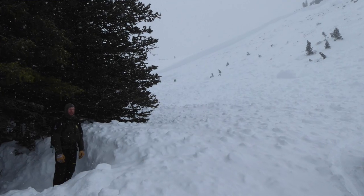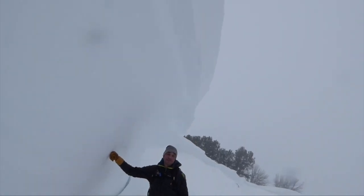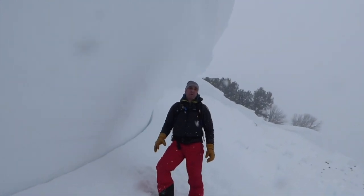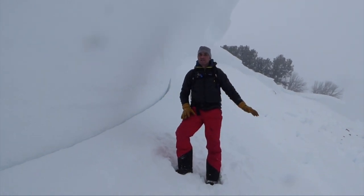When it went at the ground, the facets broke. It pulled out this super dense wind slab, which is about 10 feet tall. Luckily, no one was underneath this section of the crown when it broke, because it would have killed you. That's the setup we have here of weak layers in the snowpack.